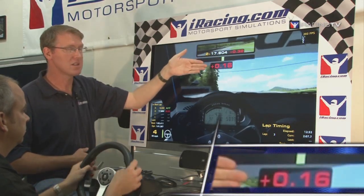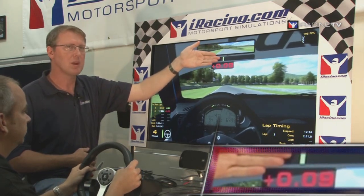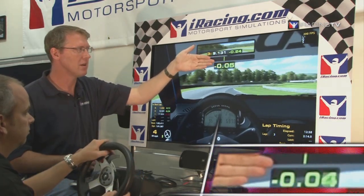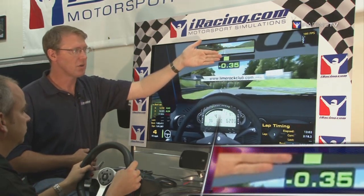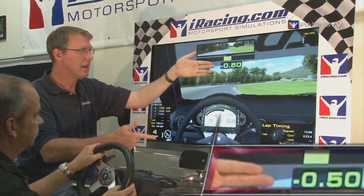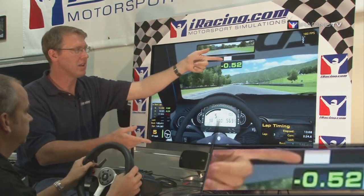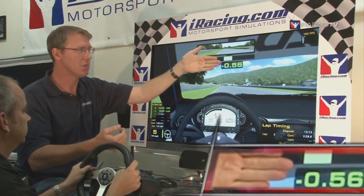But notice it's going green, and it's still in the slower side of things. It just means he's carrying more speed than his previous best through that segment. Now he's actually carrying more speed through West Bend as well, so it's gone green because he's carrying more speed, and he's now faster than his previous best. Now all he needs to do is make a mistake, and there, we just saw it flash red, so he's a little bit slower at the apex than previously, but he's still improving his time overall.